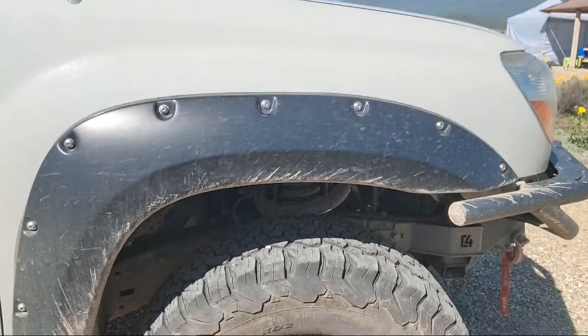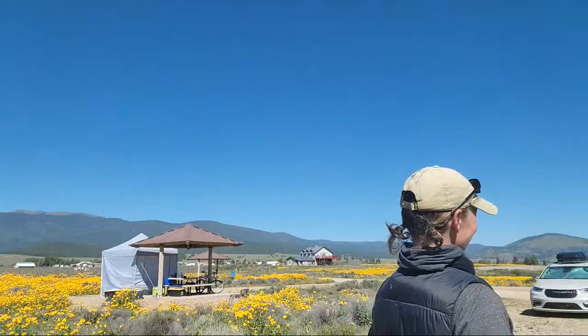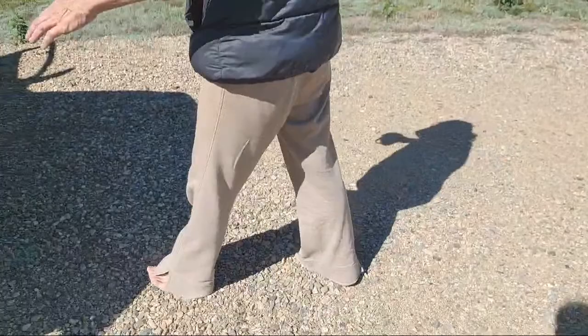Nice big tires. Wish I could get that on my little minivan. Well, you could put a lift on your van. I could, except that my warranty won't let me, and I love my warranty. And you might also love your gas mileage. Yes, I do. And that would affect it, wouldn't it? Yes, it would. I just can't get over the fact that you're barefoot out here. Oh, I love it. It's nice and warm.